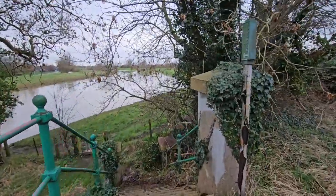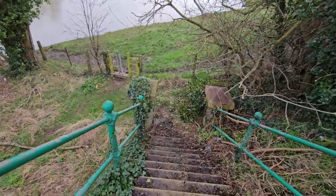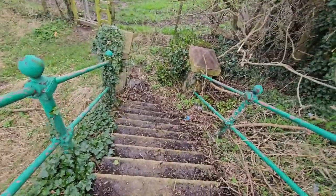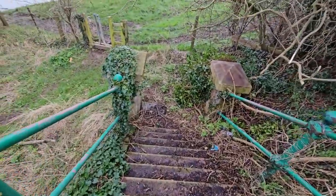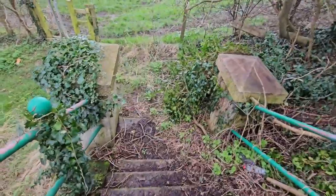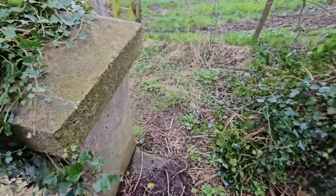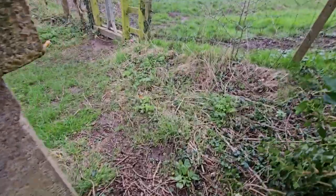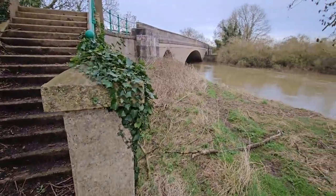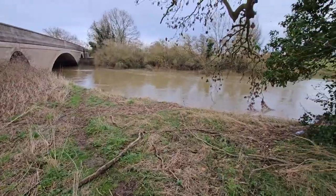Absolutely love these steps. The most ornate steps for a bridge in the middle of nowhere that I've ever come across. It's quite high, the river.